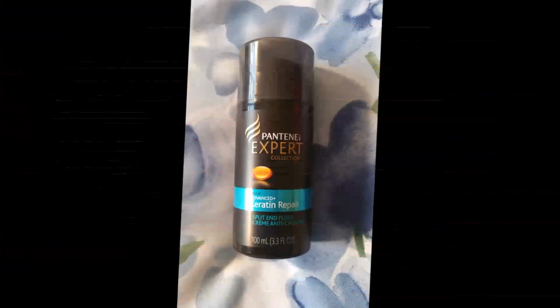The next thing that is in here is this. And it is Pantene Expert Collection Pro-V Advanced Keratin Repair Split End Refuser. That's not what it says. Split end fuser. I don't use this either. So I'll give it away to somebody who uses this.